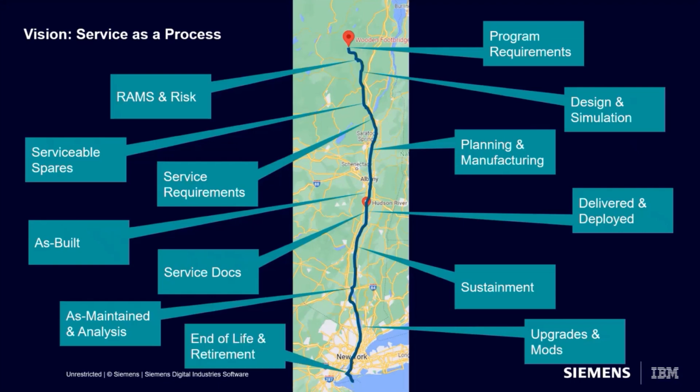But ultimately, everything will come to an end of life and the products will be retired. But those life cycles can go on for 20, 30, 40, or 50 years. So there is a lot of knowledge to be gained and reused by having connected systems. So this video will show you how Teamcenter and Maximo work together to improve first-time fix-it rates for the technician.